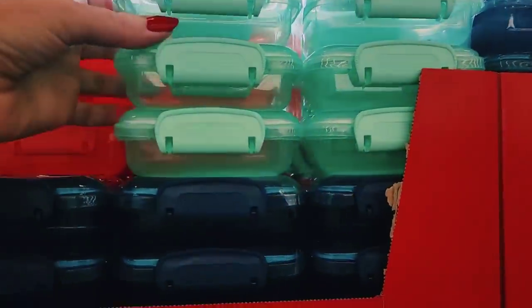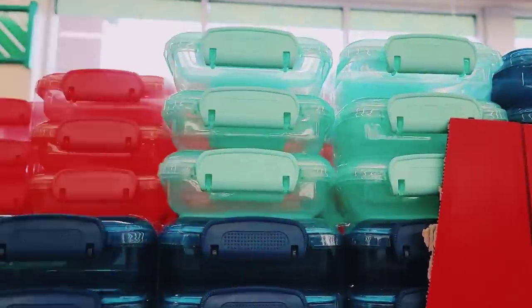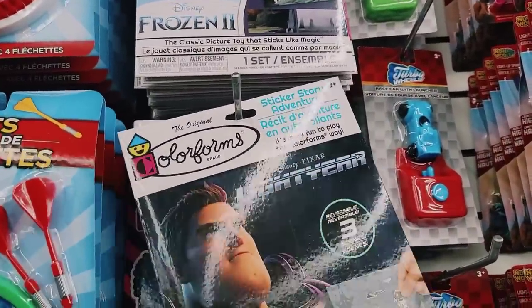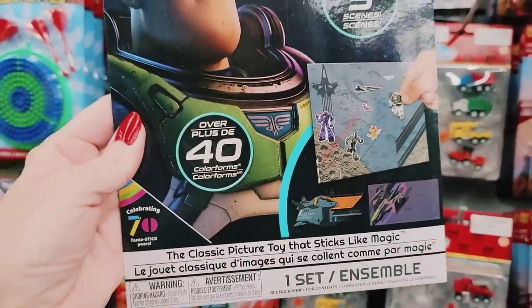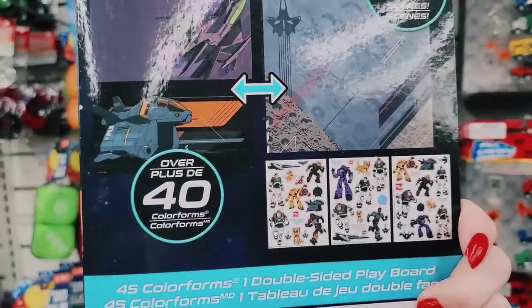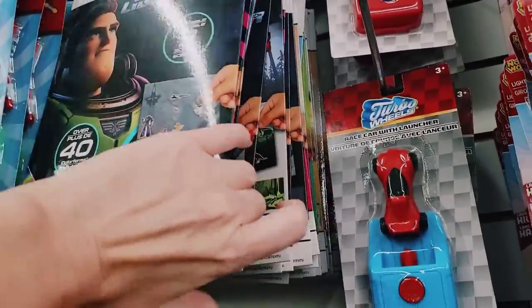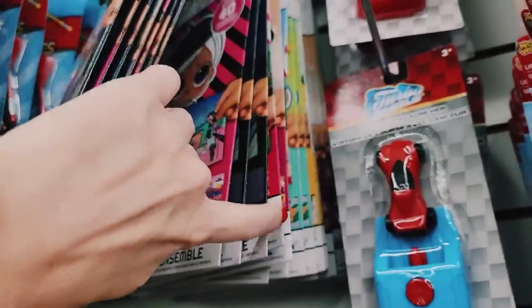Don't forget the bonus buys. These are one of my favorite containers at the Dollar Tree, and the bonus buy time is the best time to buy it. Who remembers these color forms? I know they've had these in the past, but they always come up with new ones. This is the original color forms. It has three scenes and 40 pieces. I thought this was one of the best toys ever when I was little.